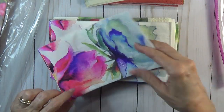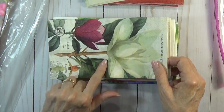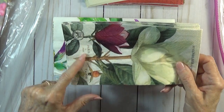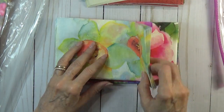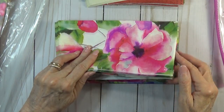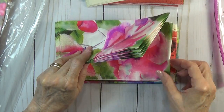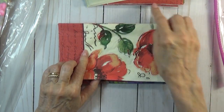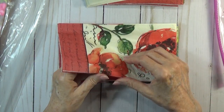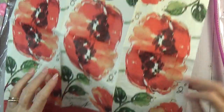And then we have this one, and magnolias. These work up beautifully, especially because of this Paris and the stamp on there. And these, and these, and these, 4 of these. Well, maybe 5, that's okay. And the smaller ones in the larger version. Let me open these and show you what this one looks like. I love the way they have the writing down here.